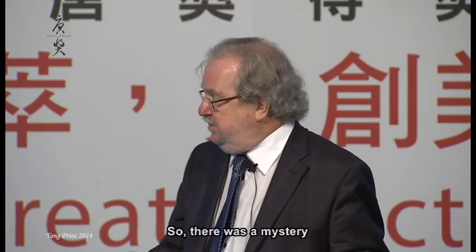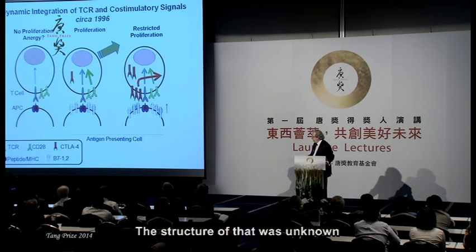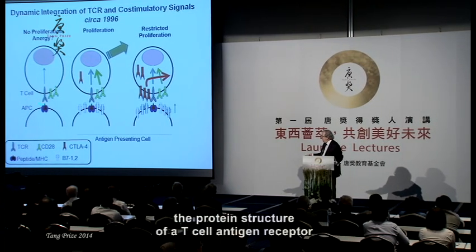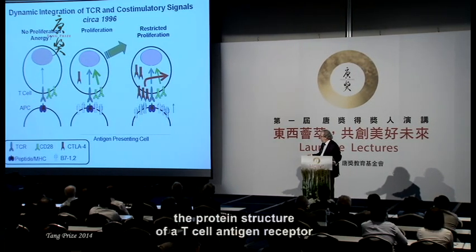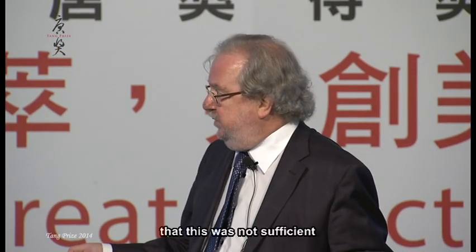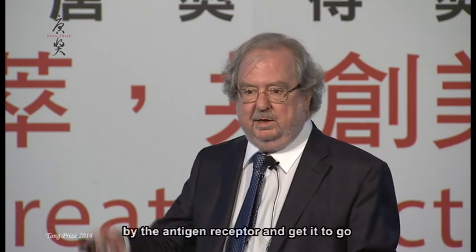So there was a mystery. People knew that T cells had antigen receptors. The structure of that was unknown until about 1982 or so, when we unraveled the protein structure of the T cell antigen receptor. But it became very rapidly clear, through the use of antibodies and other things, that this was not sufficient. You can't simply have recognition of something foreign by the antigen receptor and get it to go.